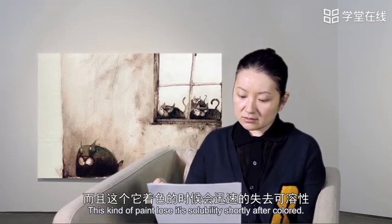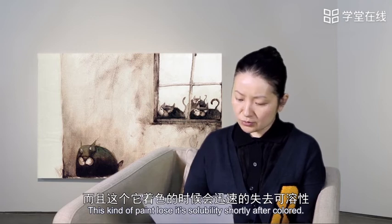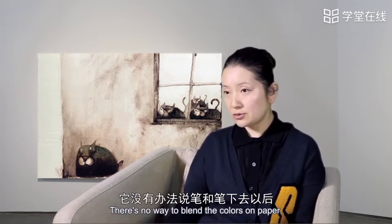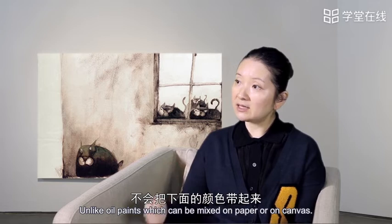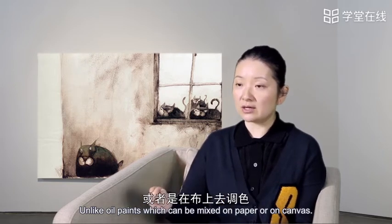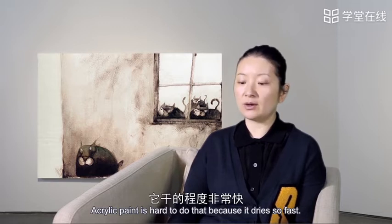This kind of paint loses its solubility shortly after colored. There's no way to blend the colors on paper, unlike oil paints which can be mixed on paper or on clothes. Acrylic paint is hard to do that because it dries so fast.